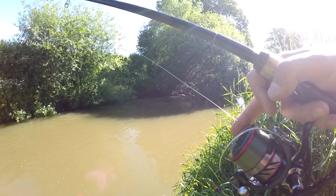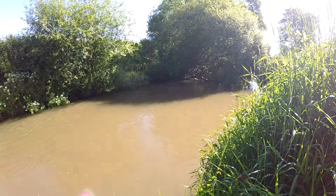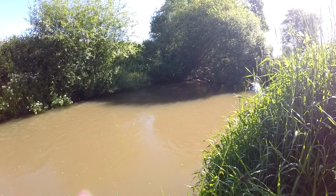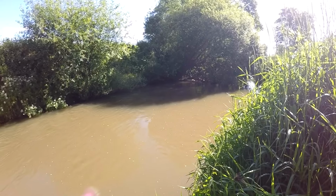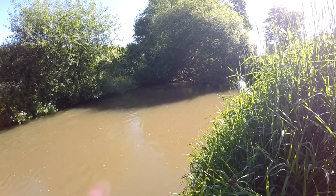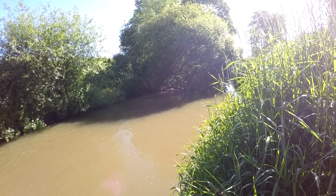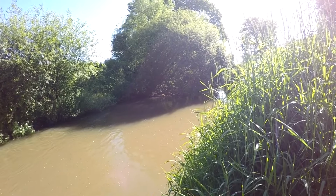Just a little touch then. Just ease the float back if I want to, just move the rod towards me, which will lift the bait up. If there's any chub over there, it might tempt them to come out and grab the bait.